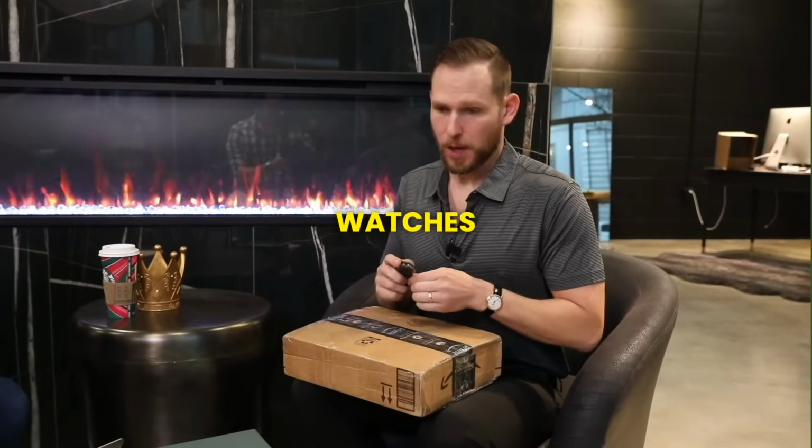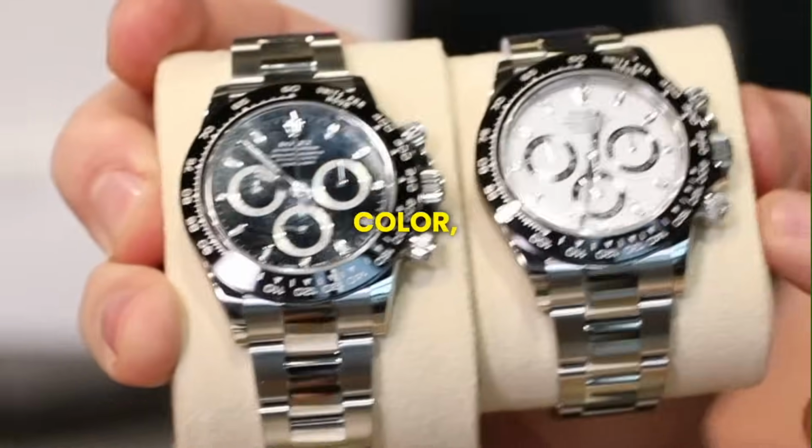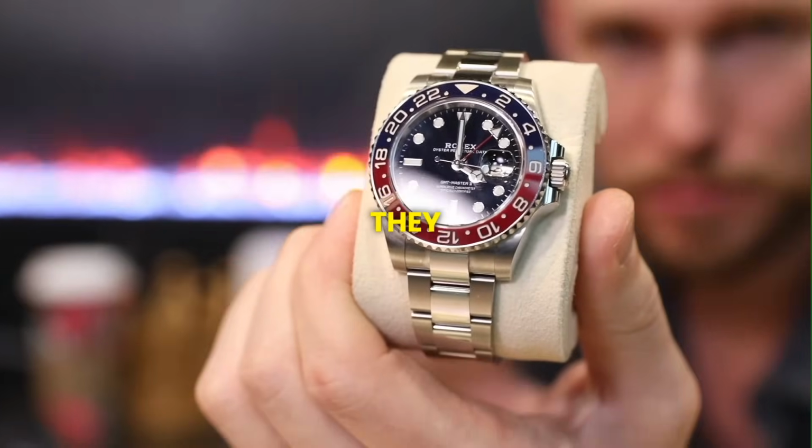We have several watches that have come in this week. This is the exact same watch. The only difference is the dial color. Rolex's original GMT that they released in 1954.